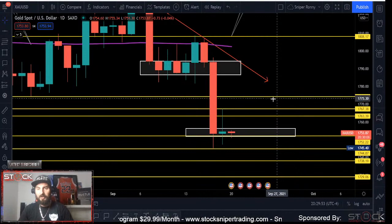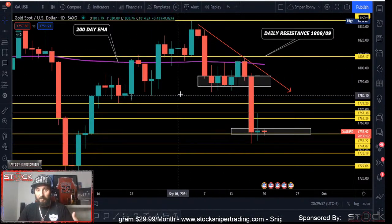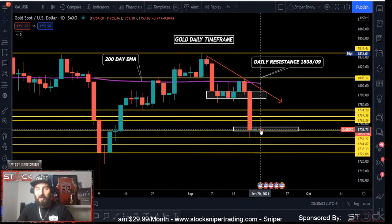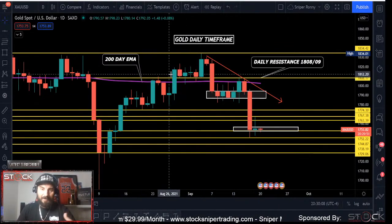So this is gold on the daily, guys. We are bearish, and you guys see where it broke down. Okay, so I want you guys to understand what happened here. It's not just trading this single daily candle. You want to know what happened, what got here. Okay, why did it happen like this?